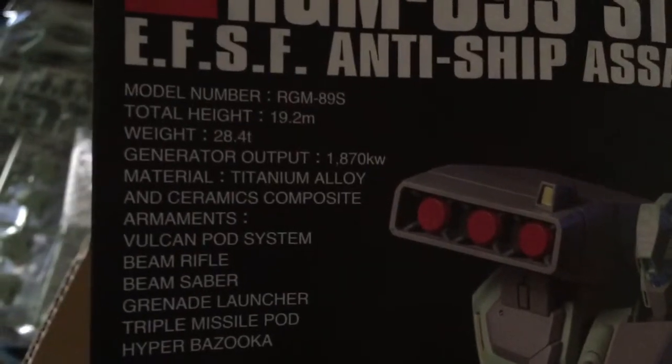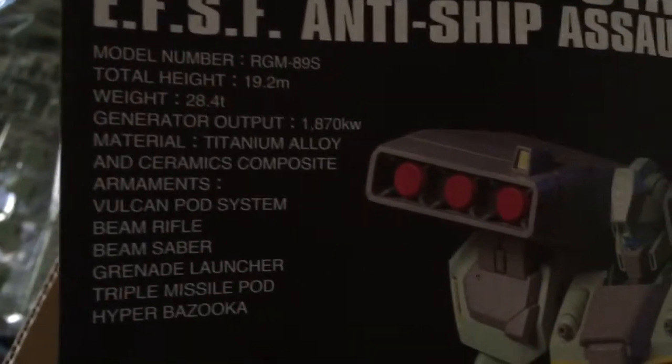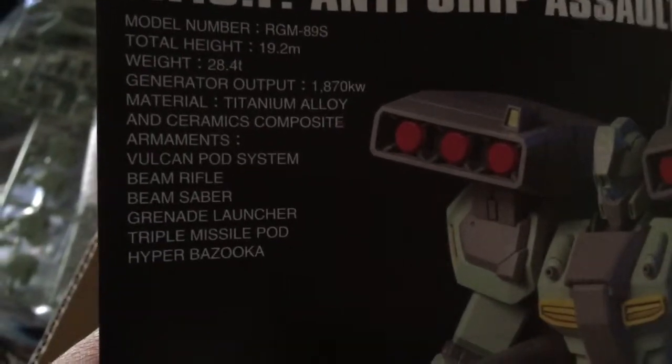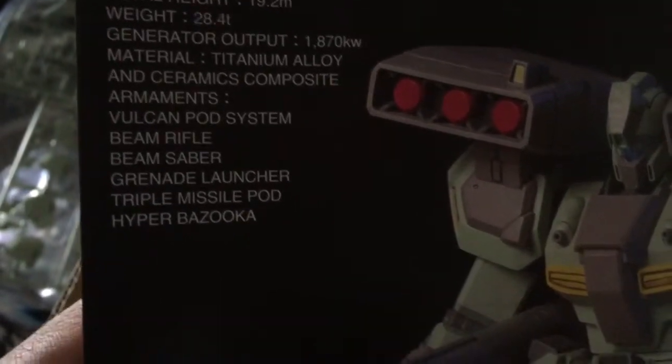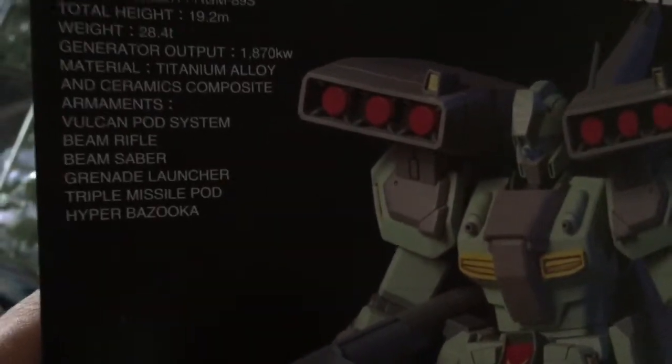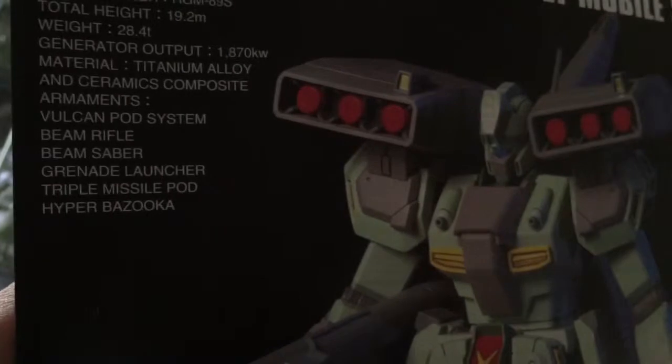Yep, total height 19.2 meters, 28.4 tons. Generated, yep, like we said. And it's a titanium alloy and ceramic composite. The Vulcan gun pod system, beam rifle, beam saber. Yep, just one beam saber. Grenade launcher, triple missile pod, and hyper bazooka.